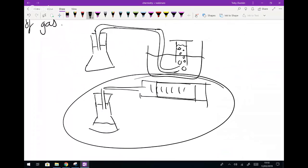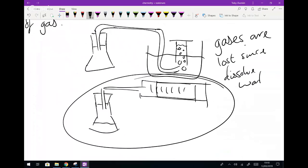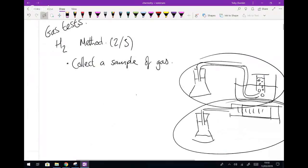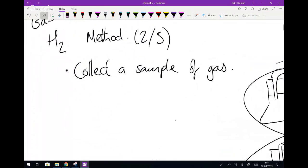And the reason for that is because gases are soluble. Gases are lost since they dissolve in water. So this method is not ideal. You'll get less than expected, but in the gas syringe, it's a far better method. So we're going to collect a sample of gas.